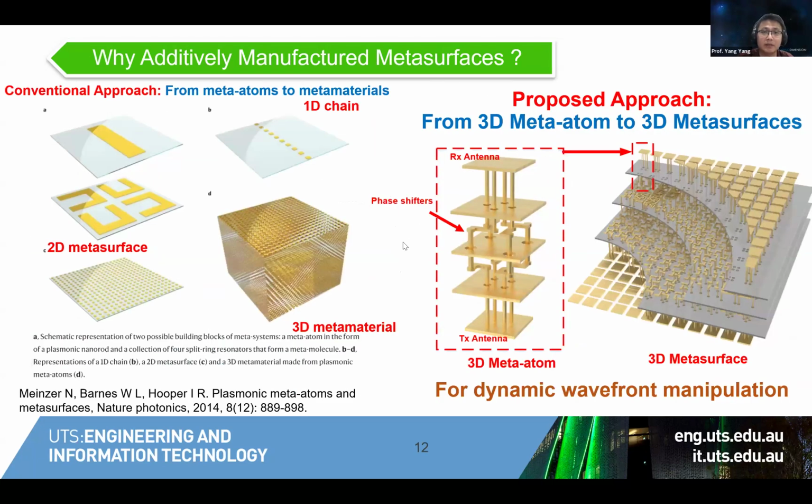Let's have a look at why we additively manufacture metasurfaces. Metasurfaces are another concept that, if you are an RF engineer or microwave antenna engineer, you might already be familiar with. Metasurfaces range all the way from one-dimensional to three-dimensional, as shown here, introduced in this paper. The 3D metamaterials or three-dimensional metasurfaces can be quite complicated. Most often we find that the 3D structure might not be easily achieved using traditional manufacturing techniques, regardless of additive or subtractive manufacturing.